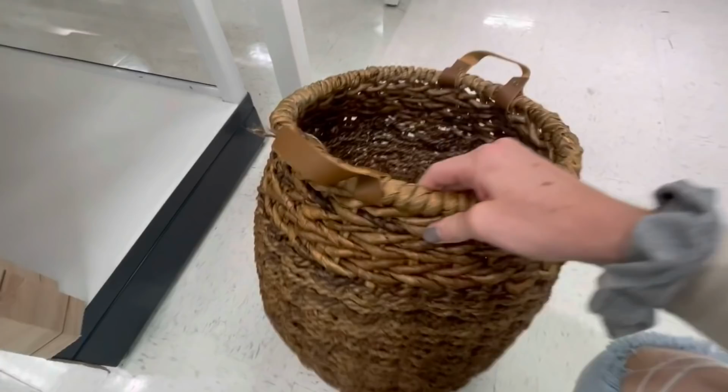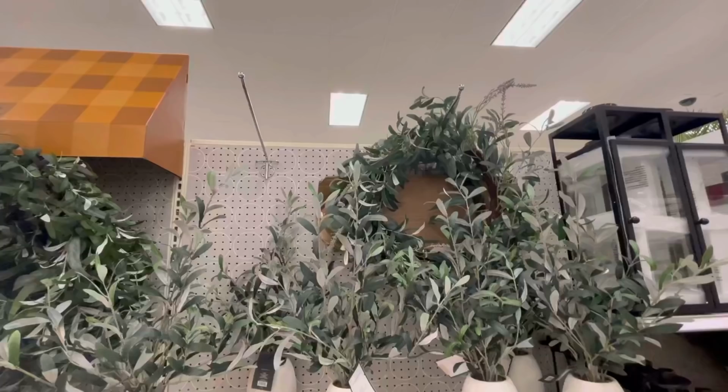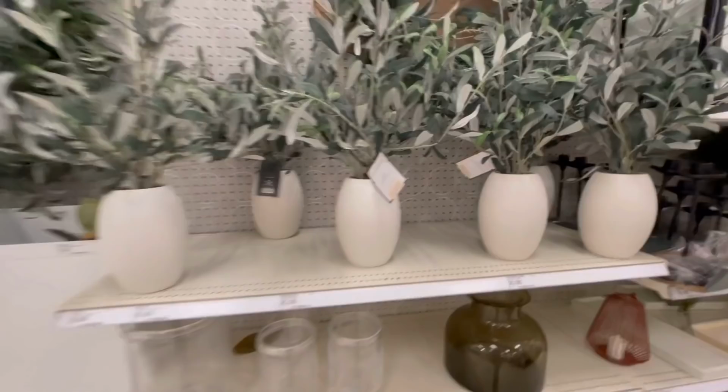Just seeing what they had out on display. And I thought this basket was super pretty with the leather handles. It could be cute for putting a tree in or just storing some blankets in next to a sofa or something like that.